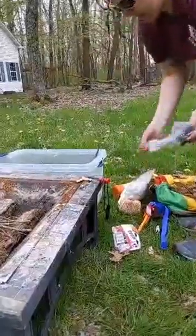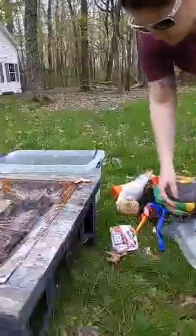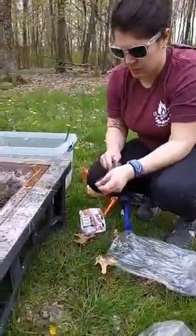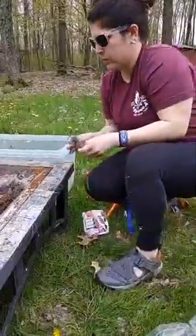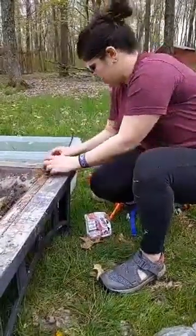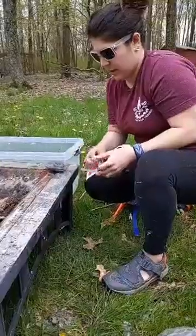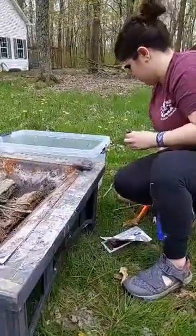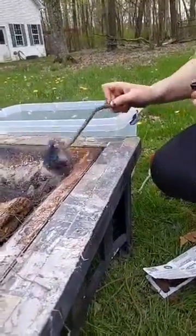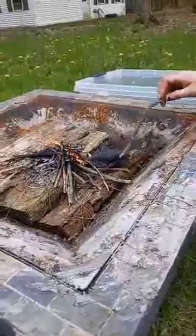Another cool way to start a fire is using steel wool. Steel wool over here, poking stick, and a 9-volt battery. So all you really have to do is touch it and she starts burning. So just make sure if this is something you're going to do, that you are not storing these two items together in your backpack next to each other.